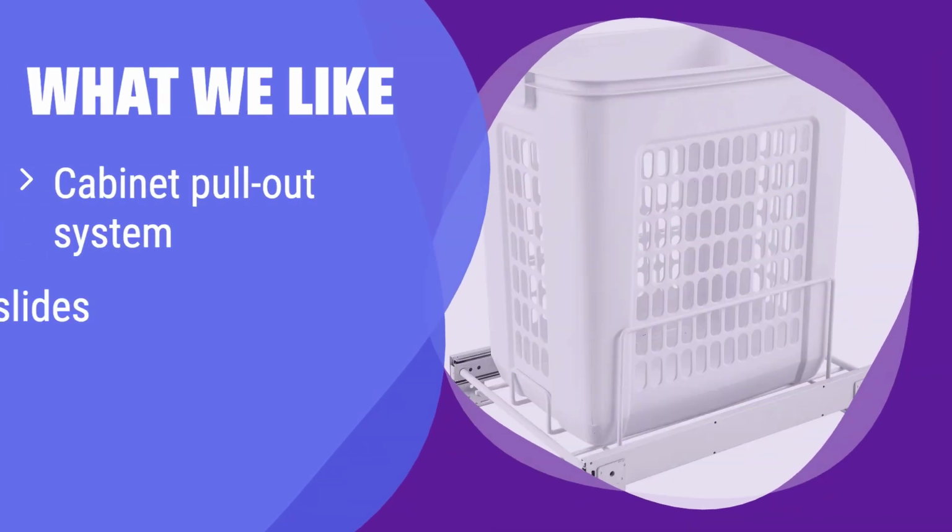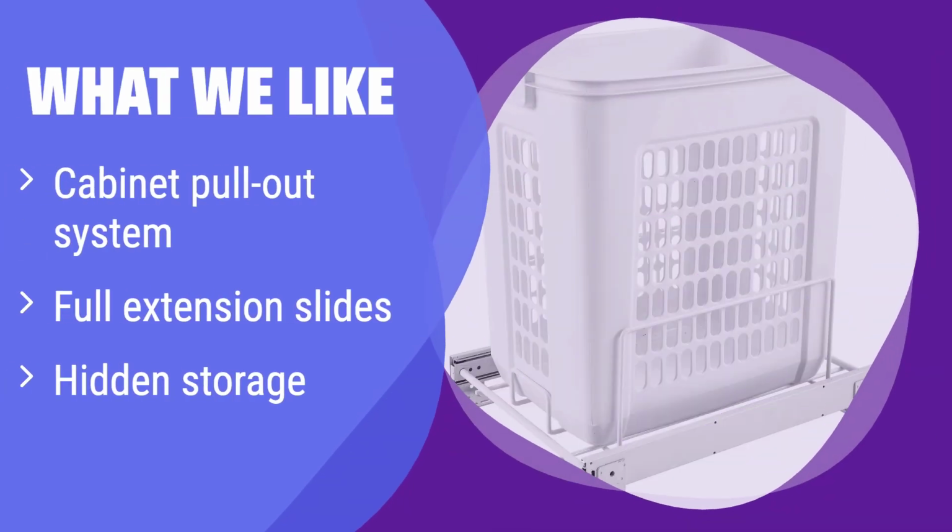What we like. This is a pull-out hamper designed for installation within cabinets, keeping laundry completely out of sight. It features durable construction and smooth gliding slides. If you prioritize a minimalist aesthetic and want to maximize hidden storage in your laundry room or bathroom, this integrated solution is ideal.